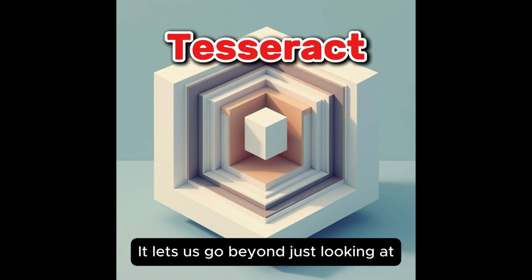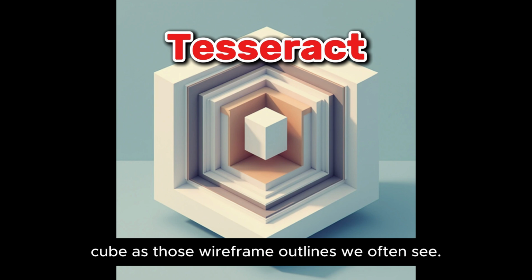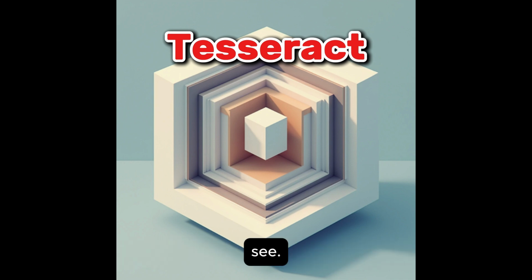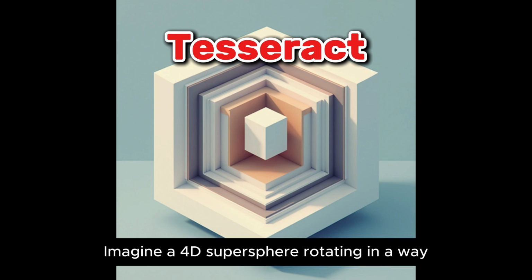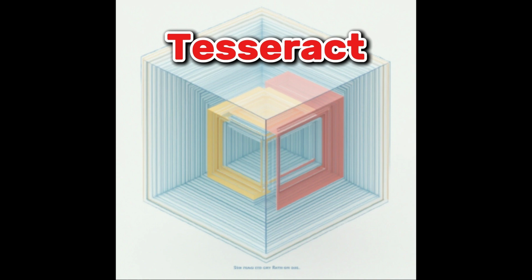Exactly. It lets us go beyond just looking at tesseracts, which is what we call the 4D cube, as those wireframe outlines we often see. So we can start to get a sense of their volume, how they actually fill space, even if it's a space we can't fully see. Precisely. And it's this understanding of volume that allows us to start visualizing some truly mind-bending concepts. Imagine a 4D supersphere rotating in a way that affects this 3D cross-section. Hold on, I need a visual here.